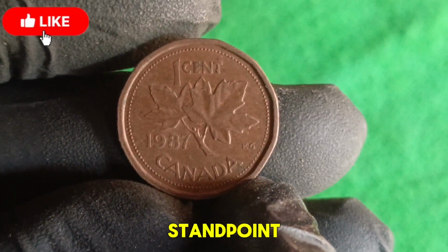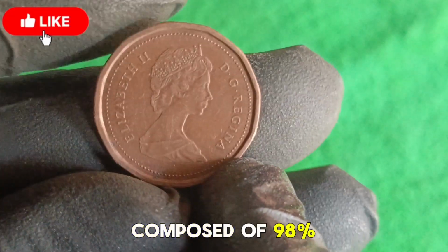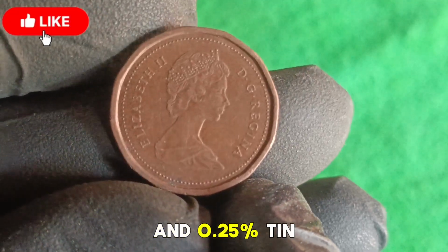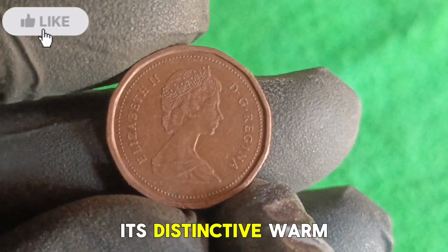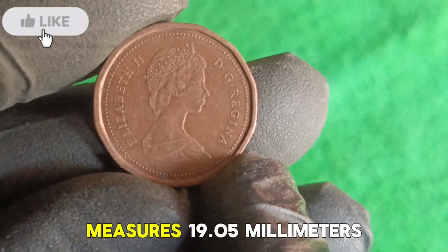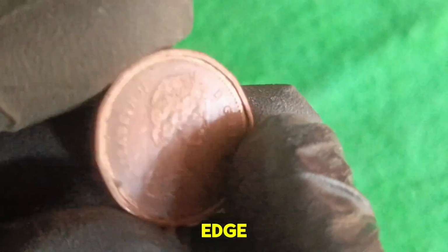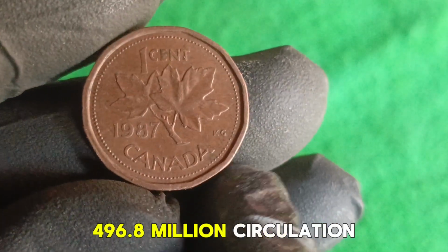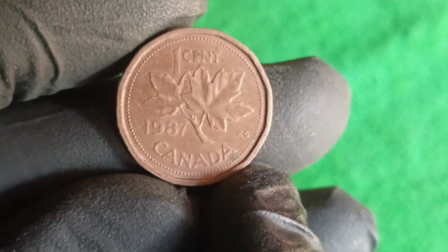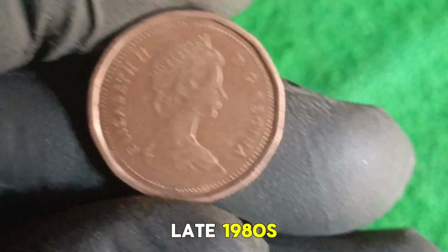From a technical standpoint, the 1987 cent was struck in the classic bronze alloy composed of 98% copper, 1.75% zinc, and 0.25% tin, giving the coin its distinctive warm reddish-brown color. It weighs approximately 3.24 grams, measures 19.05 millimeters in diameter, and features a plain edge. The Royal Canadian Mint produced roughly 496.8 million circulation pieces in 1987, meaning the coin was extremely common in everyday Canadian commerce during the late 1980s.